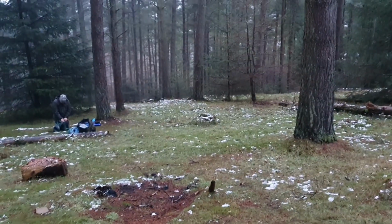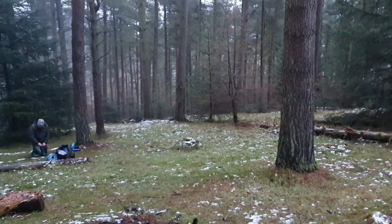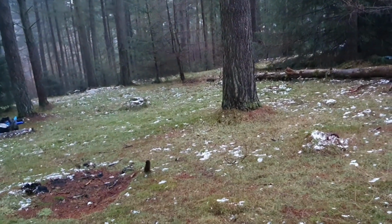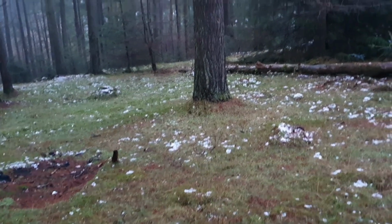The reason this is so private here, we never see anybody, is because it's quite a nasty hike down there to where there's a path, pretty steep. So I'll try and get my joints moving a bit.